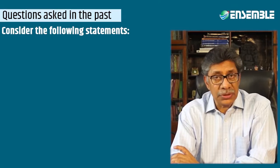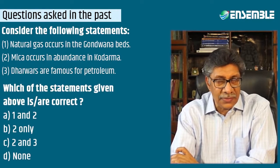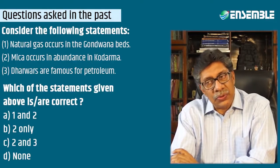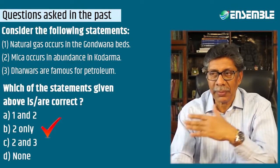Physiography is significant for certain reasons. One of them is that it is very important from the perspective of the examination. We are going to take into account certain questions that have been asked in the past. One of these questions was: consider the following statements. One, natural gas occurs in the Gondwana beds. Second, mica occurs in abundance in Koderma. Third, Dharwad is famous for petroleum. The students were asked to mark which of them is correct: 1 and 2, 2 only, 2 and 3, none of them. Now, that is a combination of two factors, that is, what type of resources are available, the geology as well as physiography. Three topics taken together and one question was framed out of it.